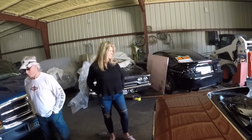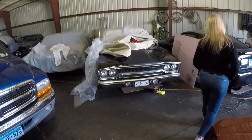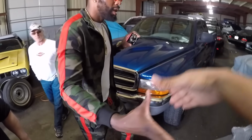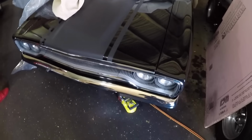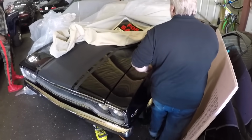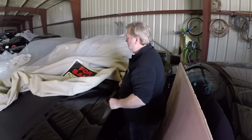Over here we got a Plymouth Roadrunner. '70 Roadrunner, only one I've ever heard of. It's a convertible. You see how I knew that before it even said something? So this is the only car I've seen coated. Black car, black stripe, black interior, black top. Damn. Only one. Wow.